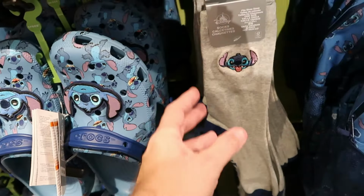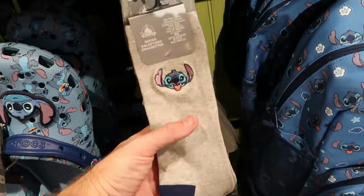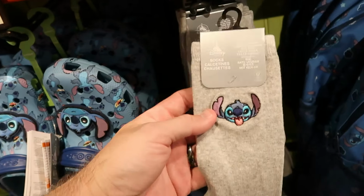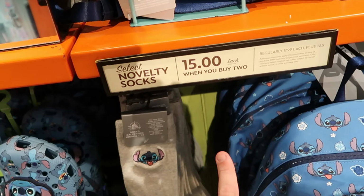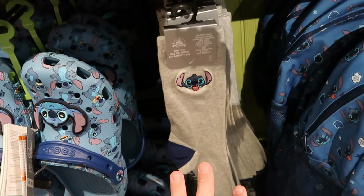Next to that is your matching pair of adult size socks. Again, with the little Stitch lettering at the bottom. You do get the tiny little graphic embroidered with Stitch. These are $17.99, but actually when you buy 2 pairs of novelty socks, they're $15 a piece. So it's always great when you get some good deals here in the Disney parks.